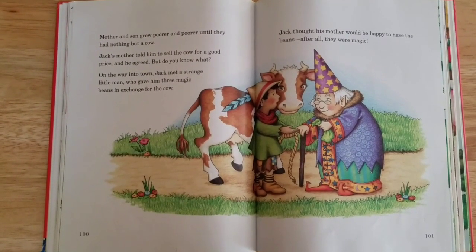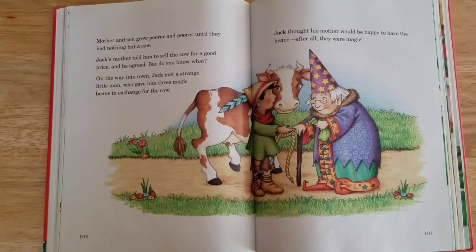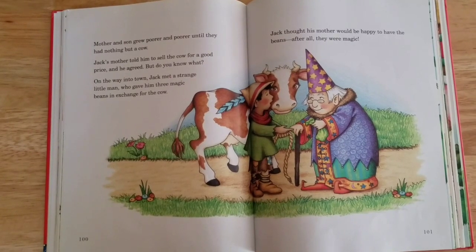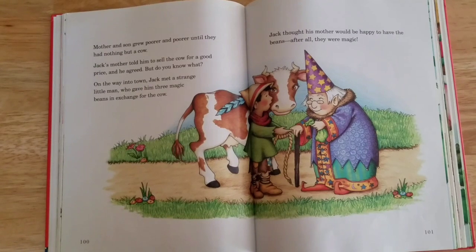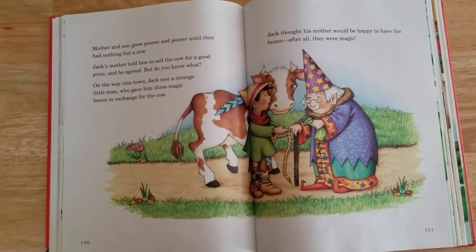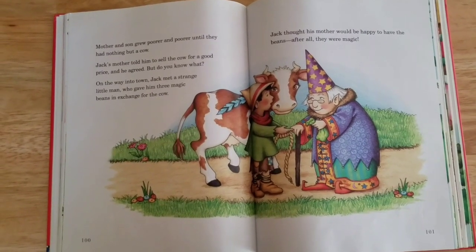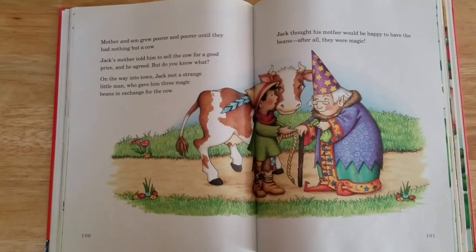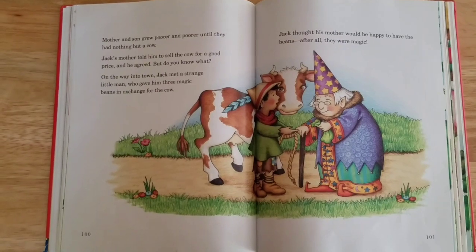Mother and son grew poorer and poorer until they had nothing but a cow. Jack's mother told him to sell the cow for a good price, and he agreed. But do you know what? On the way into town, Jack met a strange little man who gave him 3 magic beans in exchange for the cow. Jack thought his mother would be happy to have beans. After all, they were magic.